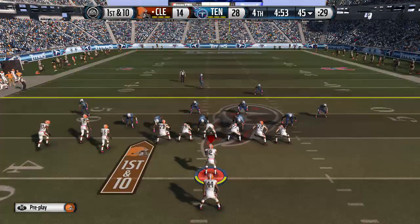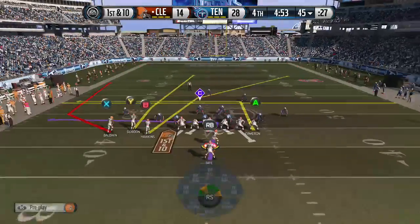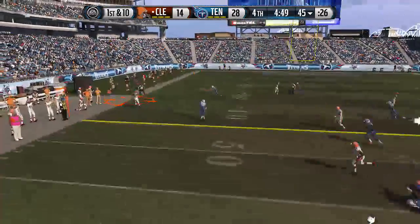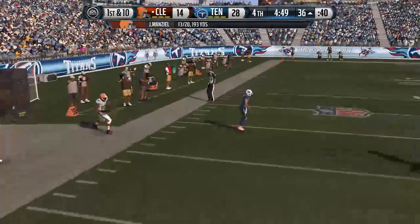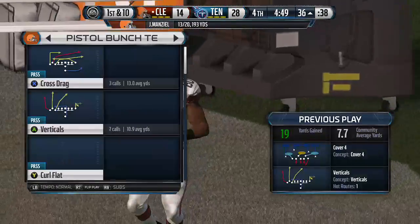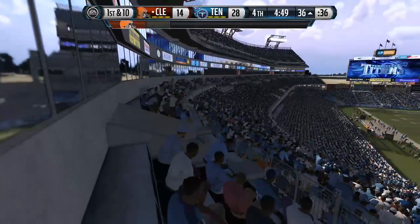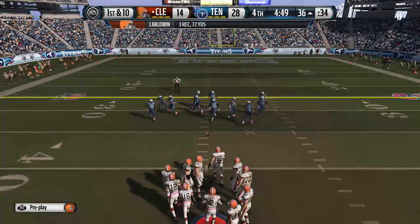Wide receivers are bunched up. First down at the 45. Gets his feet down right near the chalk. That's a nice job by the offense there. Get the first down. Keep those chains moving. Give yourself three more opportunities.